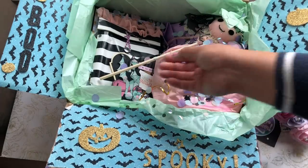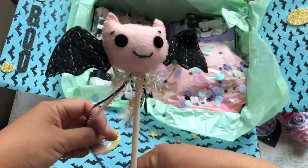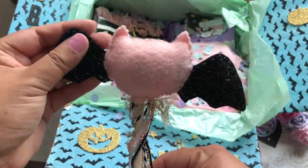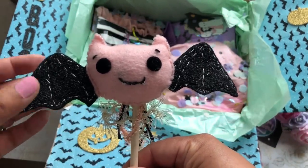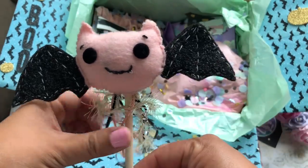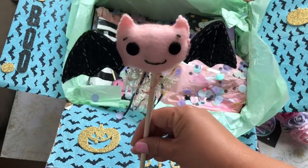Let me move this to the side. How cute. Did you make this? It's a felt bat, and she added some tassel trim to this. I love it. Oh my gosh, how cute. You made this, Abby. You must have made this. This is so spooktacular. I love it. And look at the detail she added, the stitching. Wow, I have to see if I can catch her video on this. This is wonderful. I love it, and I love the trims. She put it on like a dowel. Love it.